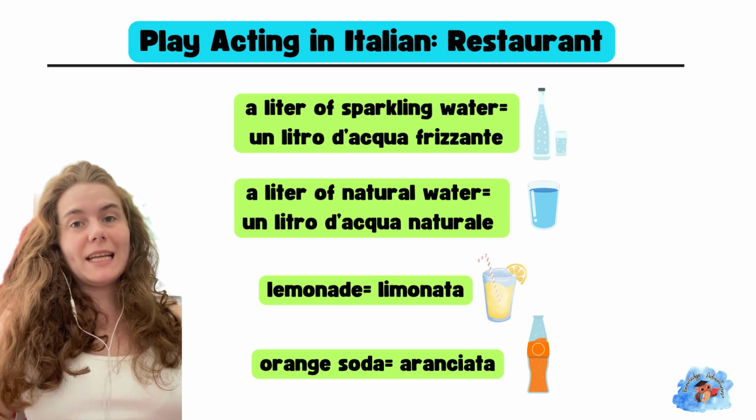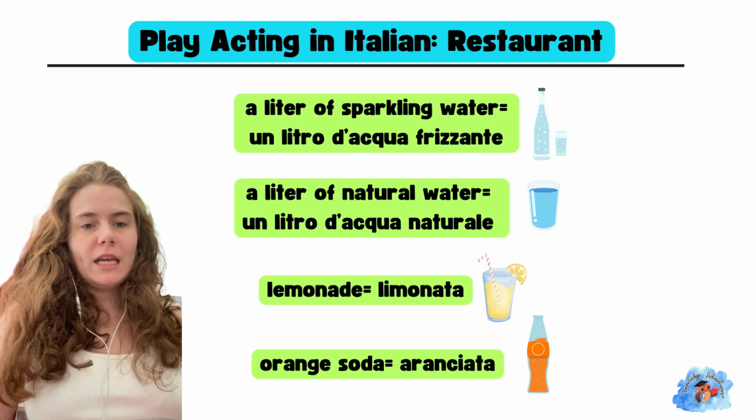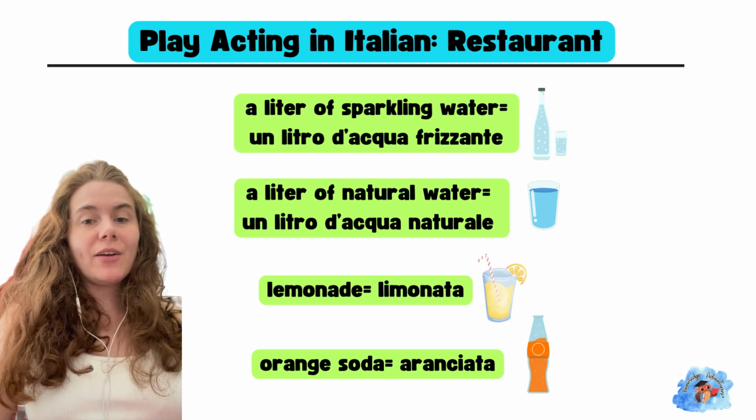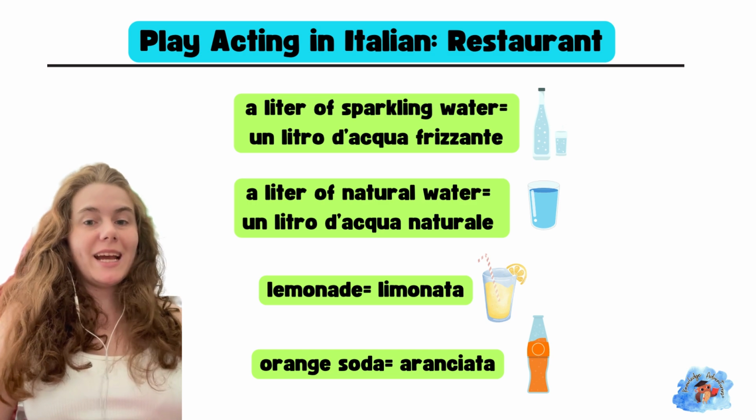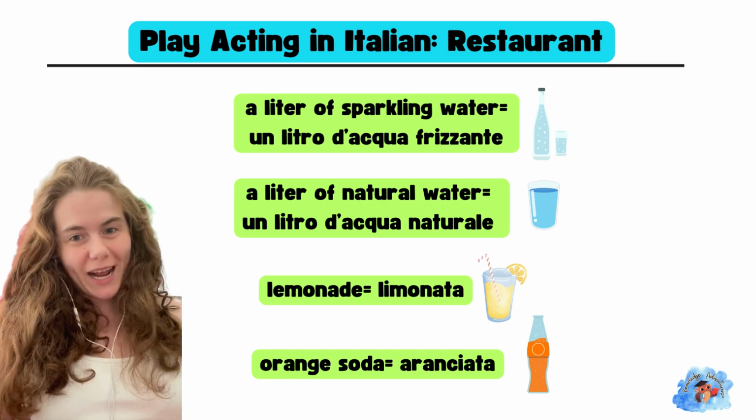Next one, lemonade, limonata. And orange soda is aranciata. CIA is sounding like cha, not chia or kia. This is aranciata.